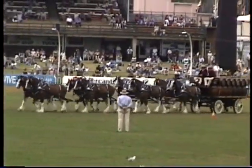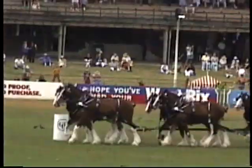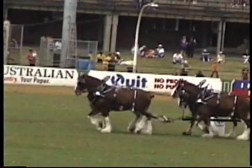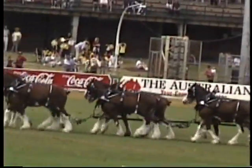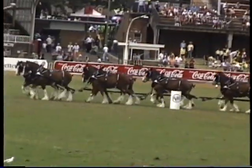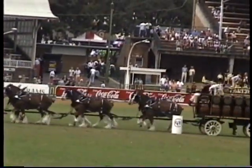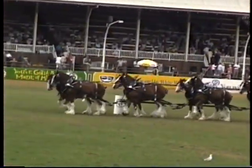So the two horses out in front are pretty important, and they have to be reasonably bold because they are the ones that sort of break the ice if necessary. The next two pair don't do a lot other than do a lot of pulling. The team underneath Terry's feet are very important because they do all the steering of the wagon, they are the brakes of the wagon, and they are the means by which Terry pushes them back.